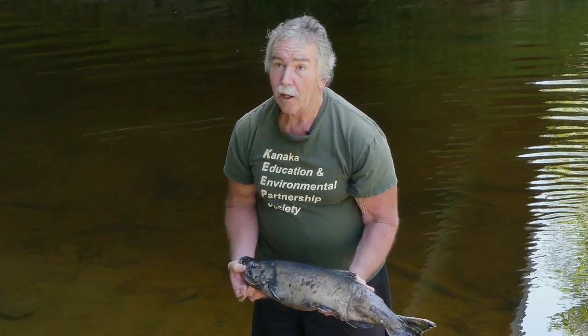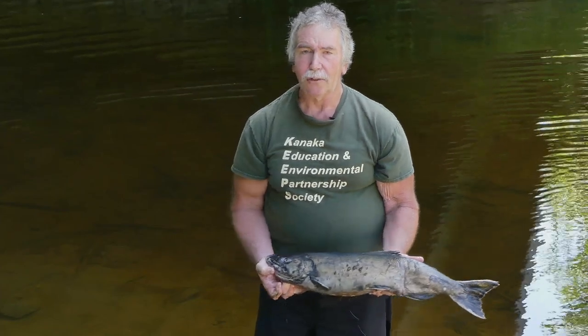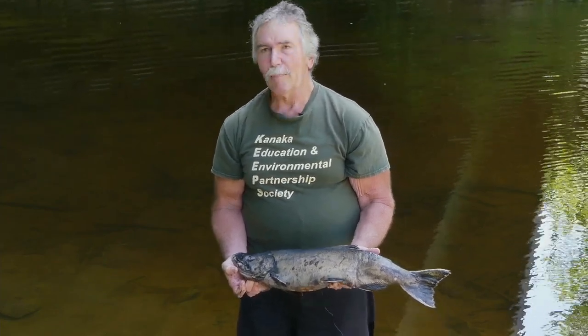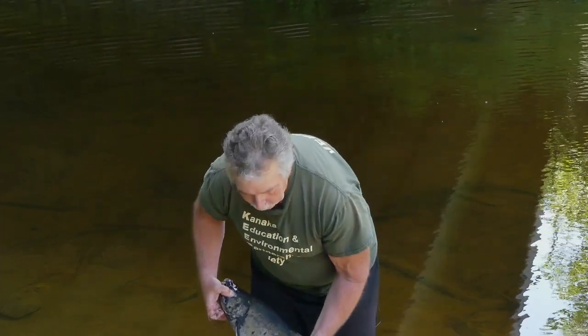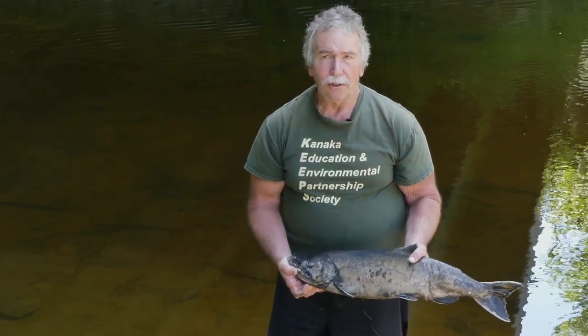The Chinook is the largest species of Pacific salmon. This one I'm holding now is about typical adult size. There is a record of about 50 kilograms, one that was caught near Rivers Inlet. That fish was, pardon my English units, 4 feet 10 inches long and probably about 8 years old. So chum, usually 3 to 5 years at adulthood. Chinook can be 3 to even 7 or 8.